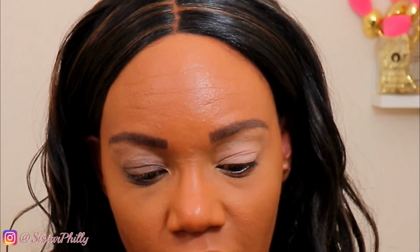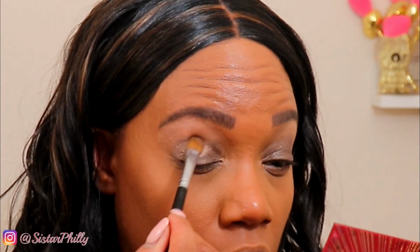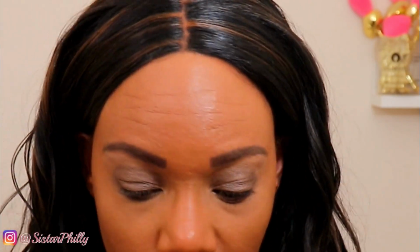That is nice. I'm gonna go back to the first eye and see if I can extend the color up a little bit. I just want to make sure that it really shows on my lid because I do have very hooded lids, so I'm just moving the shade up a little bit. Let me know what y'all think. I really, really love this color.